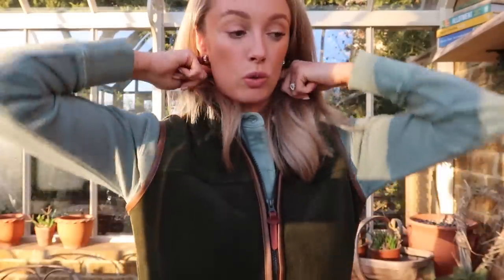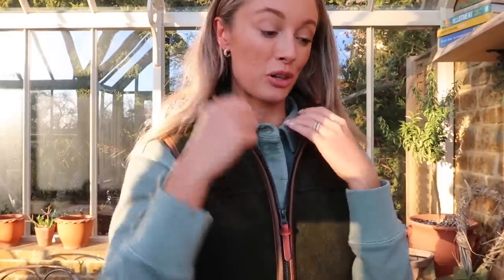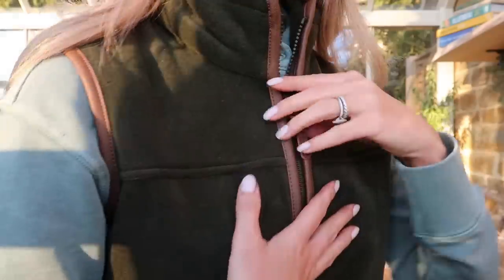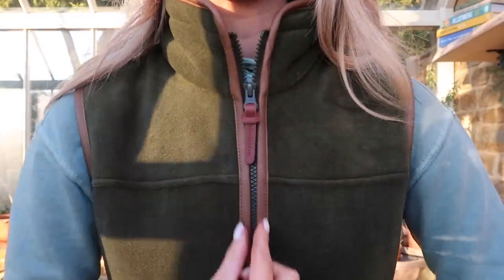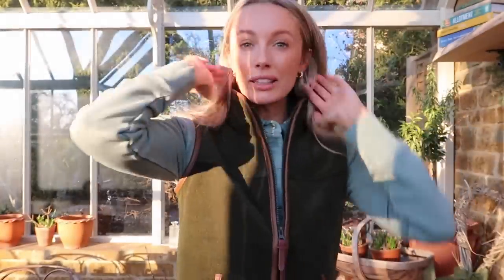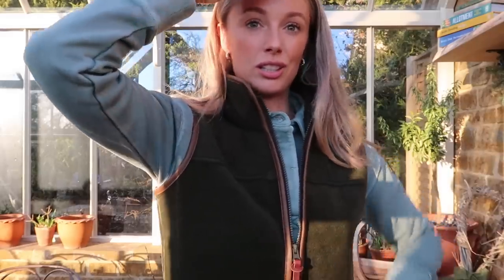We all know how much I love the leggings, but I couldn't believe it when I saw this gilet on Amazon. It is not showy, it is not expensive in the slightest, but it is literally the classic gardener's, countryside gilet. You've got the leather detail on the edge here, you've got the little zip detail, and they are just so good when you're out in the greenhouse, because if you have slightly mucky hands, you can pop your gilet on and know that you don't need to worry about getting mud on your outfit underneath.